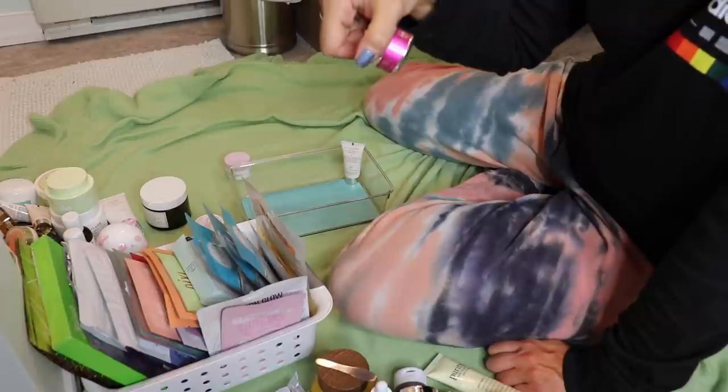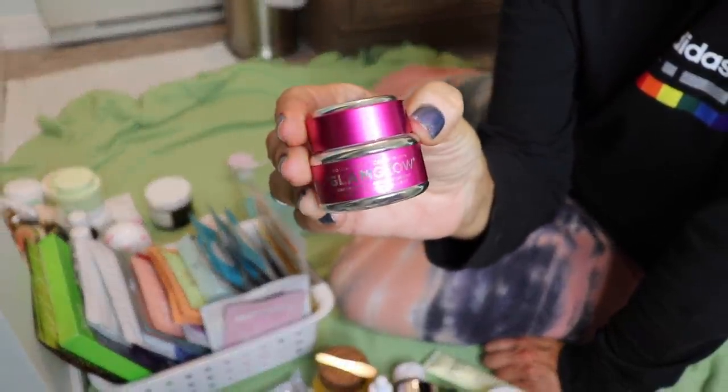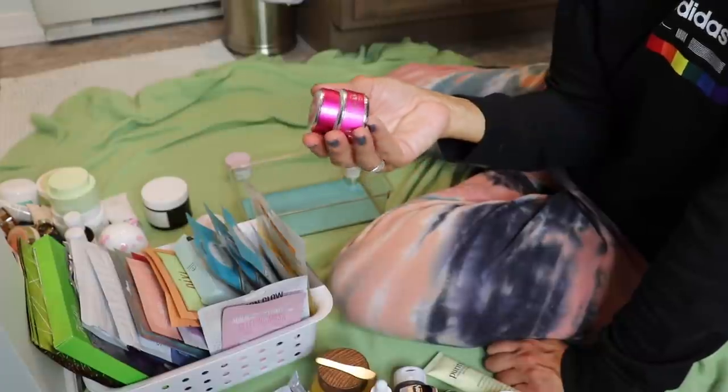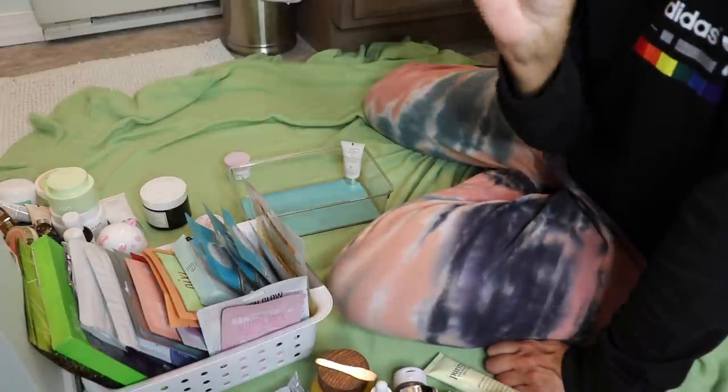And then the Glam Glow Gravity Mud Firming Treatment. I haven't used this one in a while, but this is a good one. I like Glam Glow. I know it's kind of controversial. Some people say the ingredients in it aren't the best, but I've always had good luck with their products. I just think they're grossly overpriced.